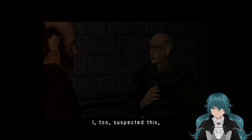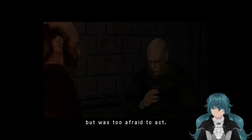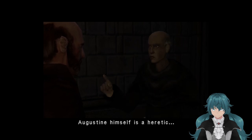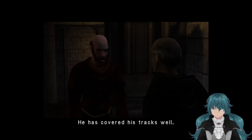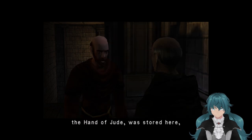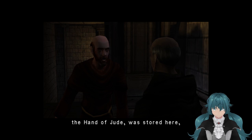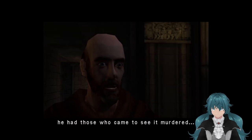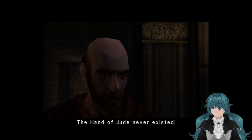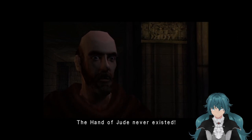I too suspected this, but was too afraid to act. Augustine himself is a heretic. He has covered his tracks well. Claiming that the sacred relic, the Hand of Jude, was stored here, he had those who came to see it murdered. The Hand of Jude never existed.